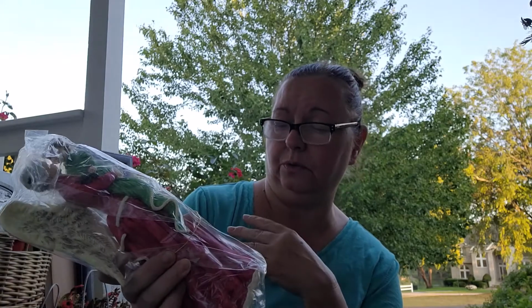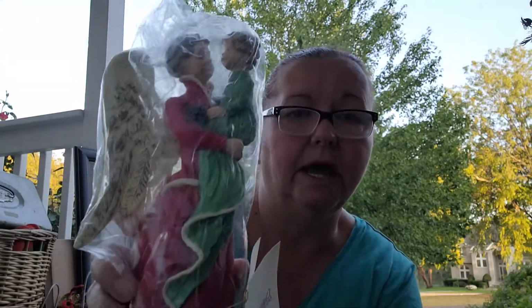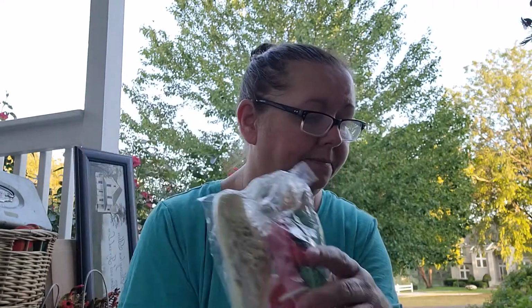The next item I picked up, this just reminded me of my mom. I cannot believe next month will mark her 2nd year of being gone. It's unbelievable, but it is an angel, and it's called Grandmother's Love, and it's Christmas Around the World. I just thought it was absolutely beautiful. It is still in the plastic. And she's holding a little girl. It could be a little boy too, I guess. And I just thought beautiful. So I'm actually keeping that for myself. Sorry, getting a little emotional there.